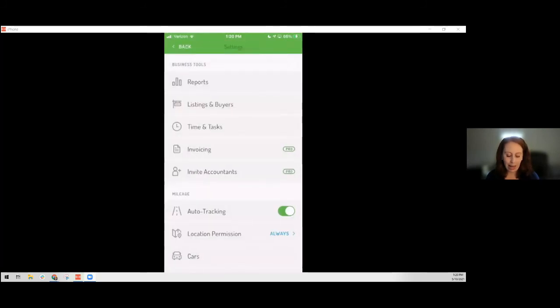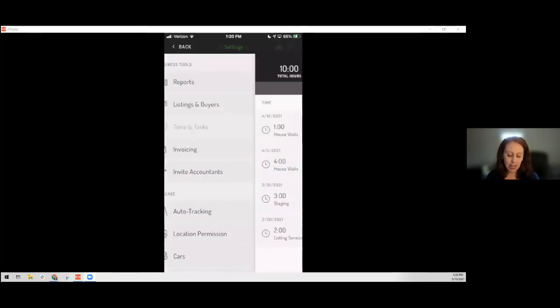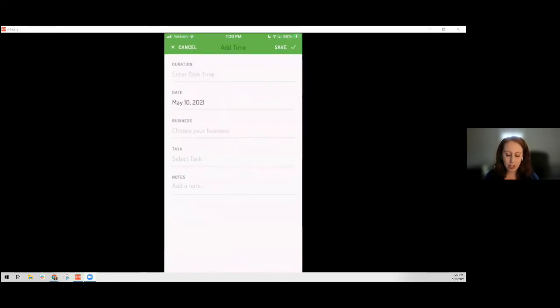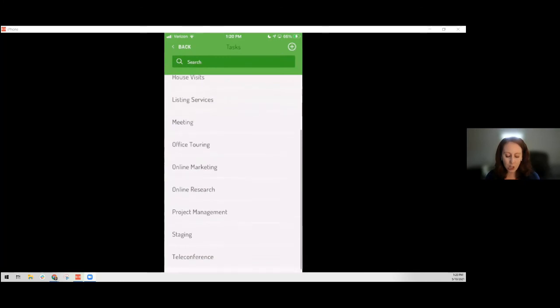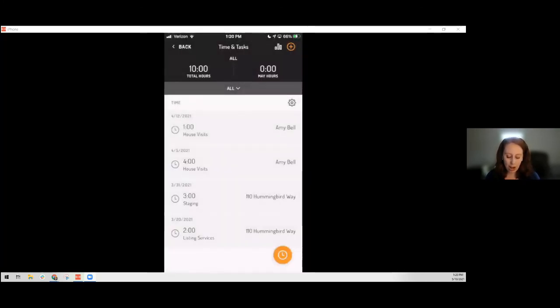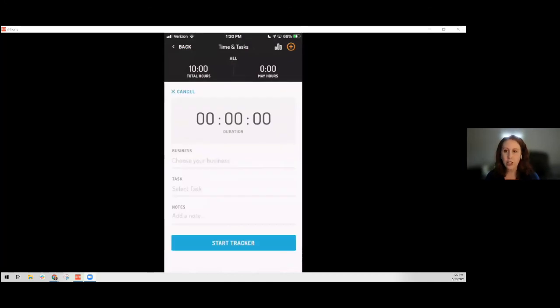Now, if I go back, the time and task section is the next section here. So some of the realtors like to use this feature. This allows you to track your time that you're spending on different activities. So you're able to either manually enter in time. We have a ton of different tasks that you can choose from, and you can also enter in your own custom tasks. Or there's a little tracker here. If I tap the clock button, I can actually start the tracker when I start doing the task and come back and stop it once I've done, and it'll keep track of how long I spent on that particular task.